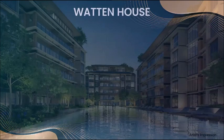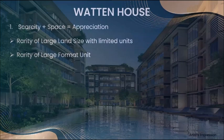So you can see the artist's impressions here. On top are actually the penthouses. All right, it's a 5-storey development, very exclusive. So Watten House has a lot of selling points. There is one attribute that actually sets it apart: the scarcity and the space. Okay, so scarcity and space equals appreciation. It is not just another development, another launch. It is a very unique opportunity that is very hard to come by.